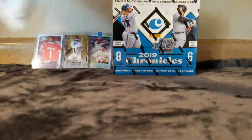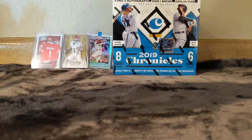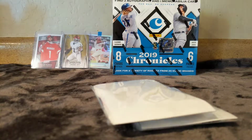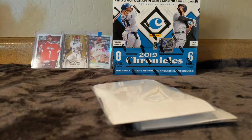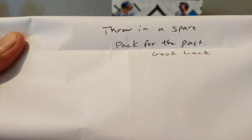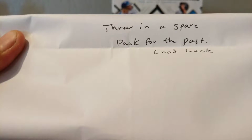And then this is what we're going to do right here. You know how big of a crackhead I am with nice things. This I actually got from eBay, and it was 10 more silver packs from the National. And the guy wrote a little note, says, "Threw in a spare pack for the past. Good luck."